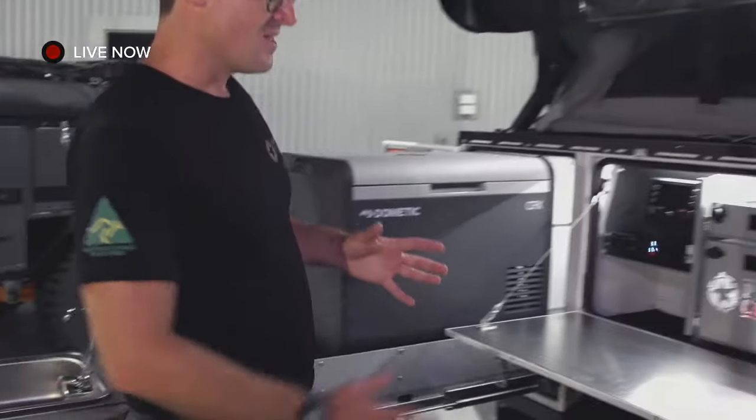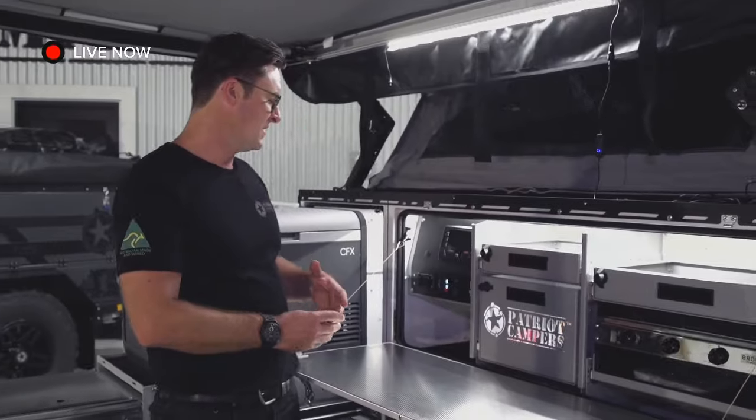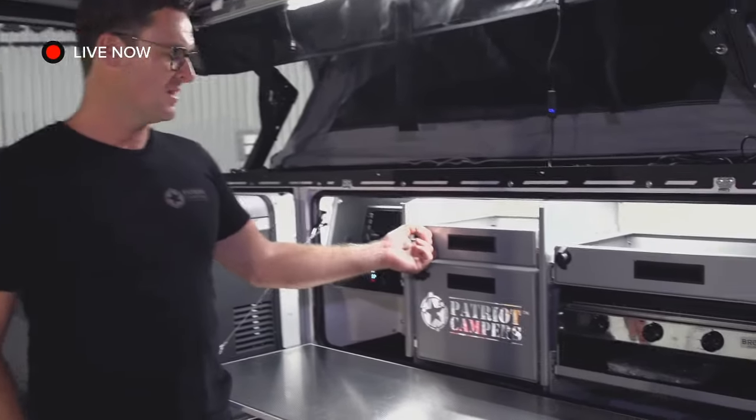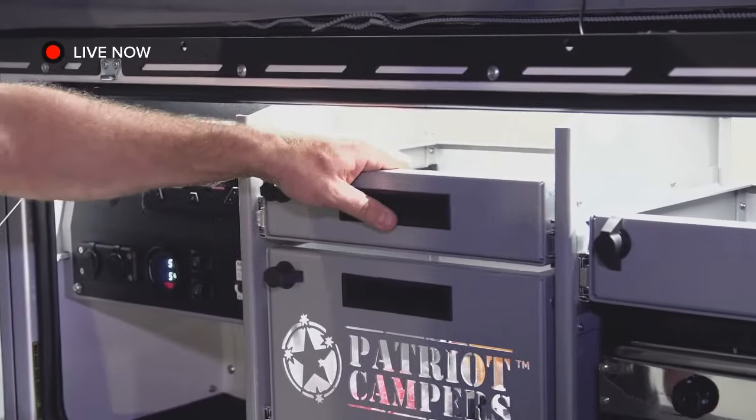We'll go to what I consider the hub of the camper trailer, your main kitchen bench with all your little drawer systems. This was another great feature we changed throughout the years, making these rather than shelves, we made them into drawers with these little locking features.